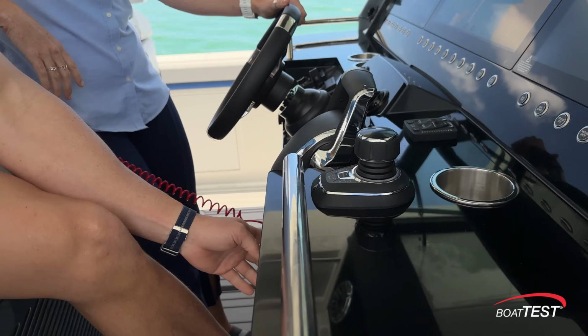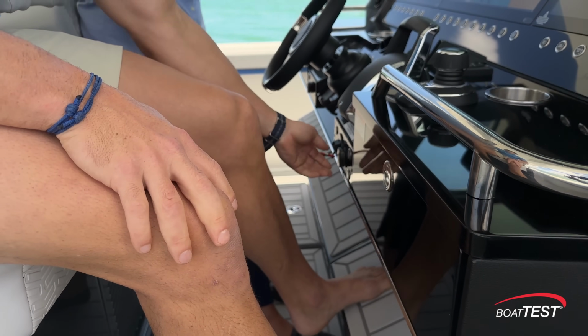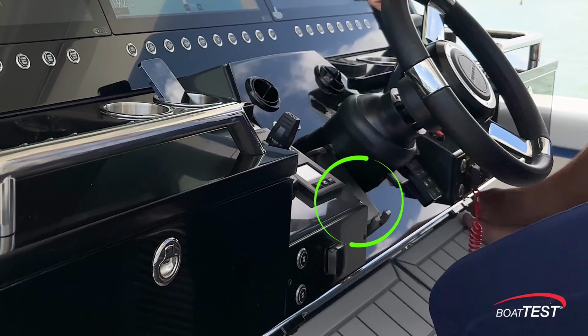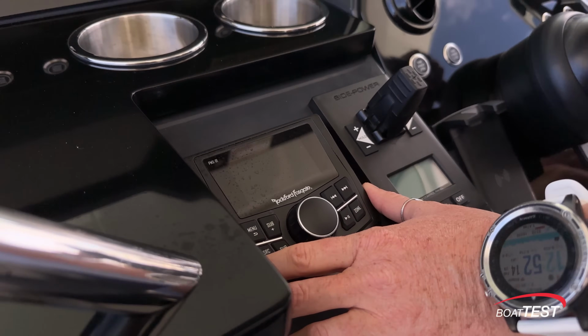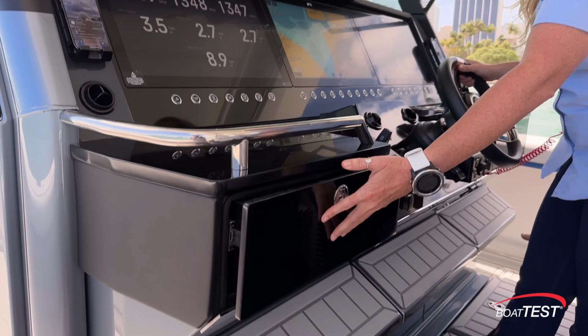Just below that, we have our tactile buttons for our seat adjustments fore and aft, as well as USBs. The steering wheel is on a tilt base. I have another induction charger right next to the steering wheel. On the port side, there's the side power bow thruster controls, a head unit for the stereo, and there's a drawer on both the port and starboard side.